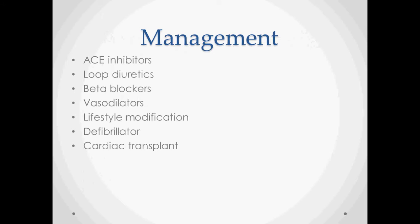The major management of heart failure is medical, though lifestyle modifications are important. ACE inhibitors are prescribed to basically everyone with heart failure, and it's been shown that they can help reduce damage to heart muscle and even encourage rebuilding of healthy tissue. Loop diuretics, beta blockers, vasodilators, all of these just help reduce the work that the heart has to do. So you remember, if this is being caused by the heart being overworked, then if we can reduce that work, then we can help the heart to heal.